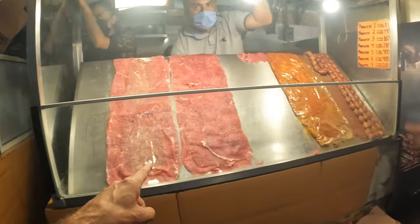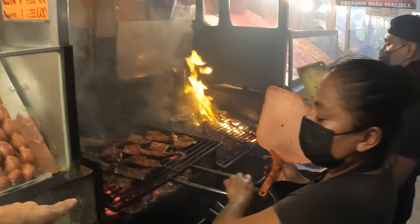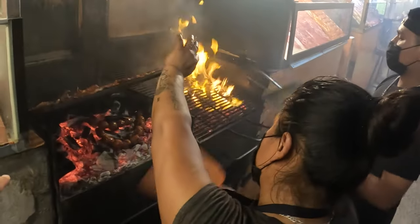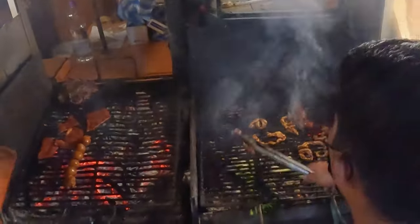This is the meat. So you can order your meat here. It's sold by the kilo. And this is what's going on. They're cooking it over a wood fire, wood charcoal. And it's absolutely delicious.